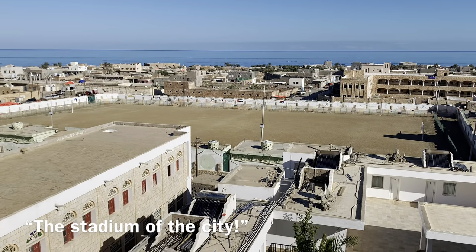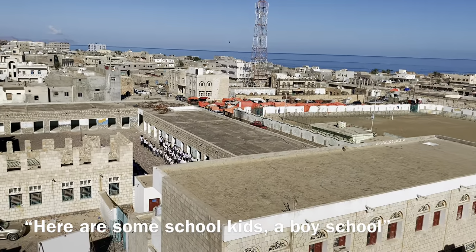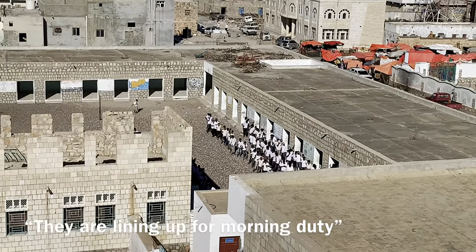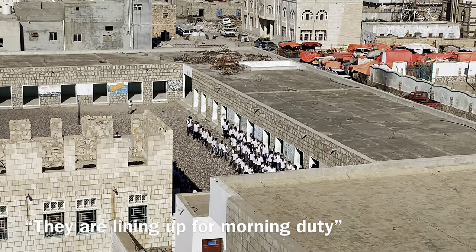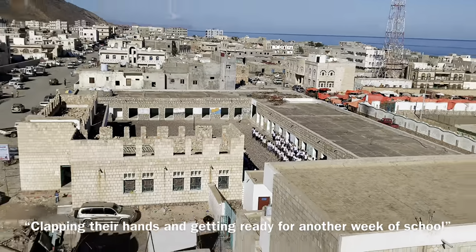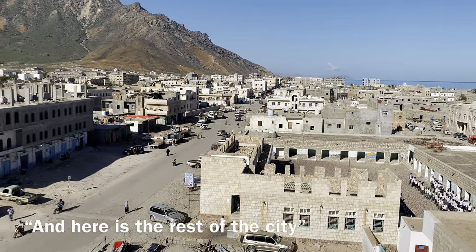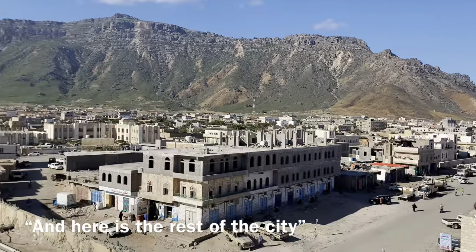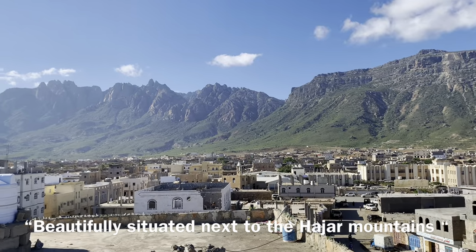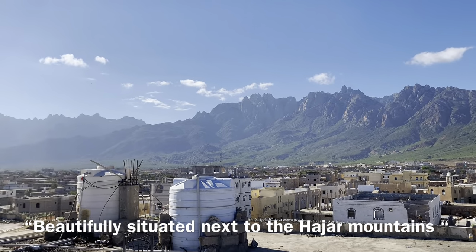The stadium of the city. Here's some school kids, boys' school. They're lining up for morning duty, clapping their hands and getting ready for another week of school. And here is the rest of the city, beautifully situated next to these Hajar mountains.